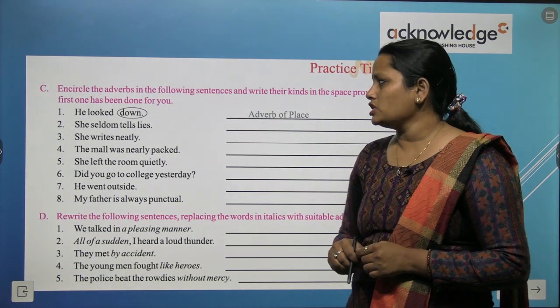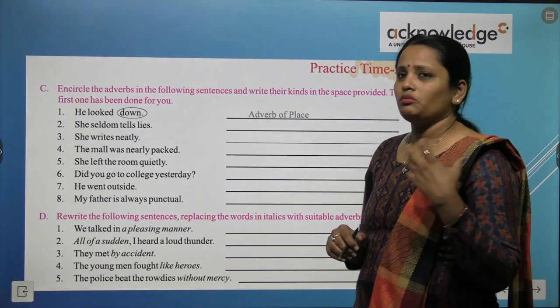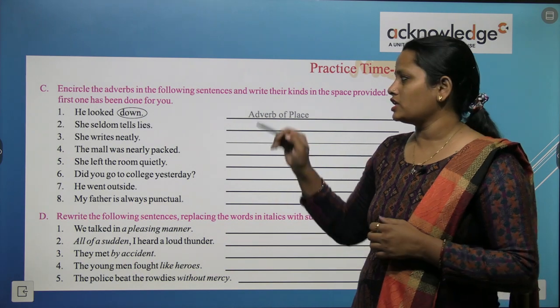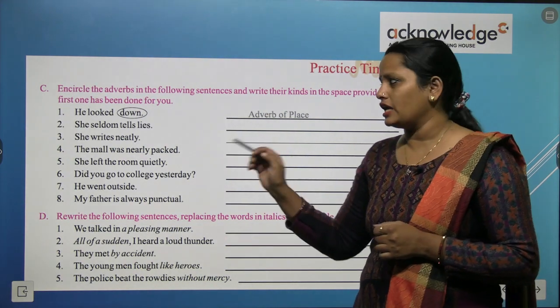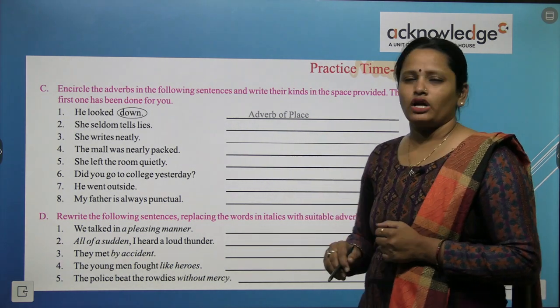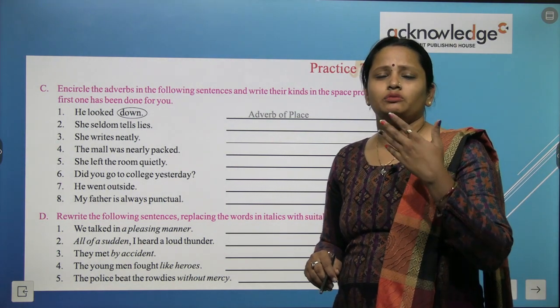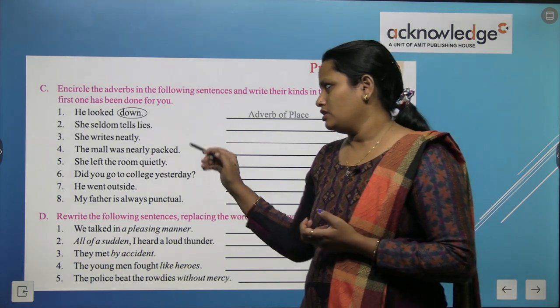She seldom tells lies. So यहाँ पे जो है वो कब बोलती है, तो आपने बोला मैम वो seldom बोलती है, तो seldom here is the adverb. You have to circle this, and seldom is adverb of frequency. So here we have to write adverb of frequency. कब बोलती है, तो आपने बोला कभी नहीं बोलती है या कभी कभार बोलती है.